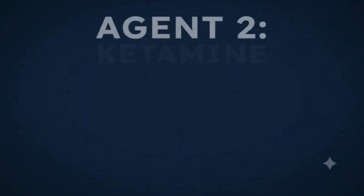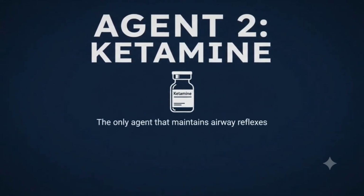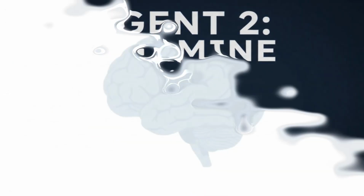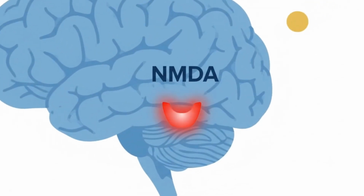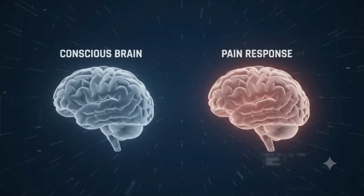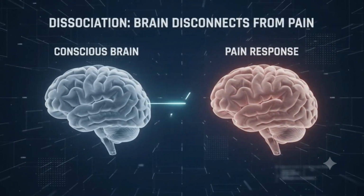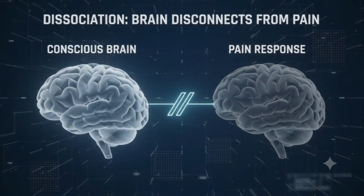Agent 2, Ketamine. It is the only induction agent that maintains the patient's own airway reflexes. Ketamine works by blocking NMDA receptors in the brain, producing what is called dissociative anesthesia. Dissociative anesthesia means the brain disconnects from pain signals while the patient stays breathing independently.